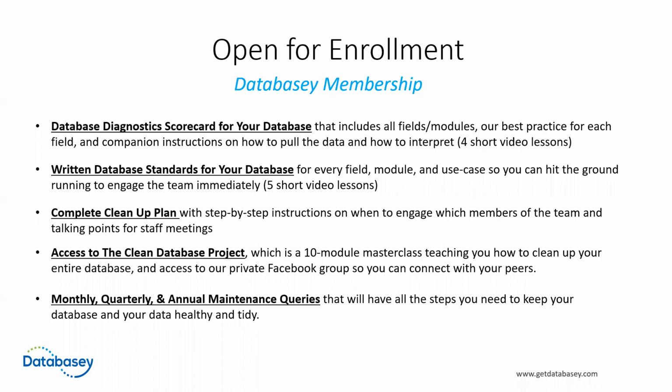And then this is the biggest and best thing, which is access to our most popular masterclass, which is the Clean Database Project. This is built specifically for Razor's Edge users. And it's a 10 module masterclass that teaches you how to clean up your entire database. And so you see me and my team, we actually clean up an entire database over these 10 modules, and we filmed it and we talk you through how to do it.